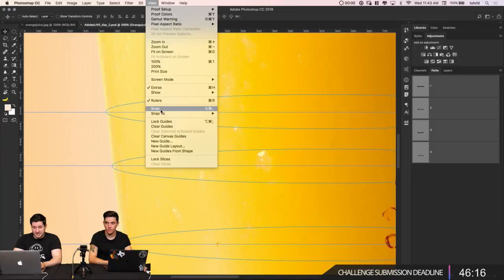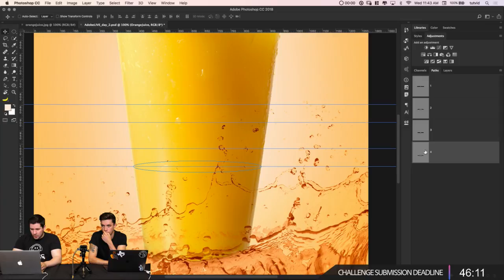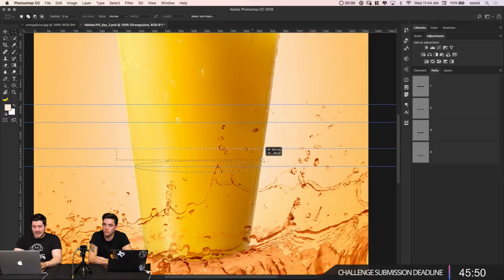What I now need to do is load my number 4 path as a selection. Command or Control and click on that path thumbnail. Boom, we have a perfect, beautiful selection. Now we're gonna grab the rectangular marquee tool, hold down shift. Shift is gonna add to the selection, right? See that little plus showing up next to our little icon there. And now this is where the snapping to guides is important. We can just add this big rectangle above that circular selection.